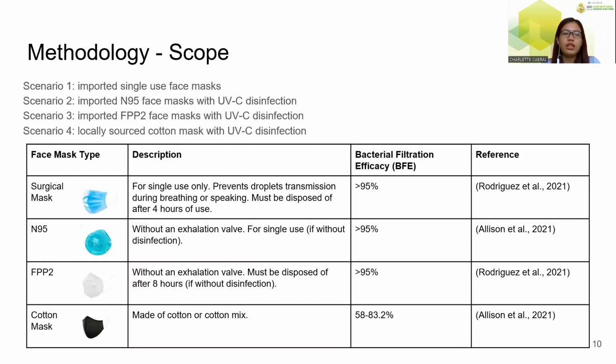For the methodology, for the scope of this study, we limited it to 4 scenarios, namely the imported face mask, the imported N95 face mask with UVC disinfection, the imported FFP2 face mask with disinfection, and the locally sourced cotton mask with UVC disinfection. The first 3 scenarios are imported face masks, and the last one is locally sourced. The main difference of these masks are the respective components and weights of these components in the final product. In terms of efficacy, the first 3 masks are proven to be 95% and above efficient in filtering bacteria, while the cotton mask is only up to 83% efficient.